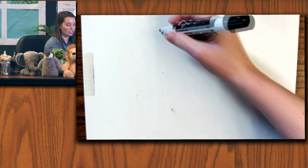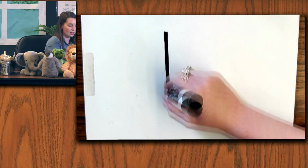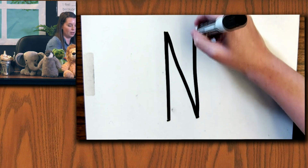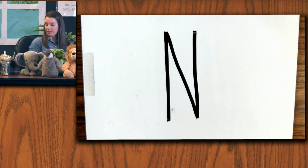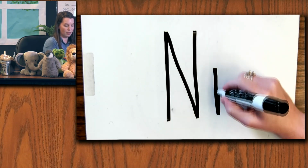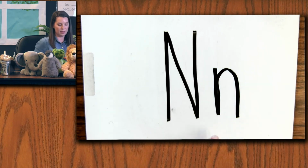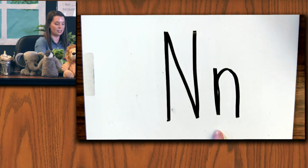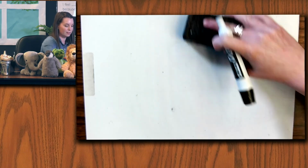Capital N is a letter that's tall, so pens up, line down, back to the top, slanted line down, line up. Lowercase n is a letter that's small, so we say pens out, line down, up, bump, down, N. N says N. Good. Now, I'm going to throw in one of our new ones. Are you ready?